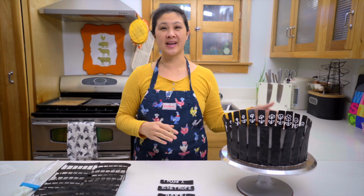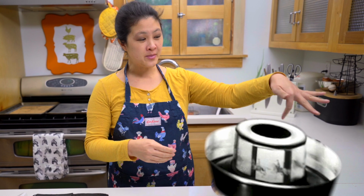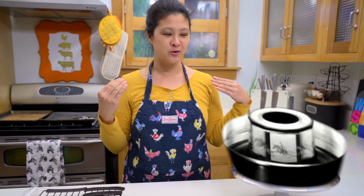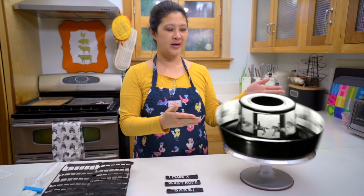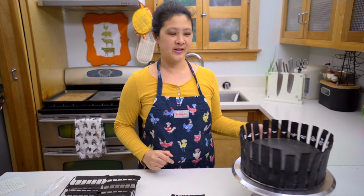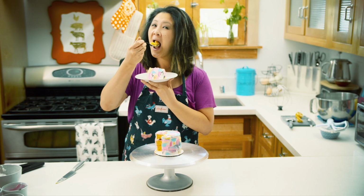A zoetrope is a 19th century optical illusion toy that when you spin it, all the images on here look like they're animated. I had this idea to turn that into a cake that I could eat because I can, and it's awesome, and I really love cake. Oh my god, it's so good.